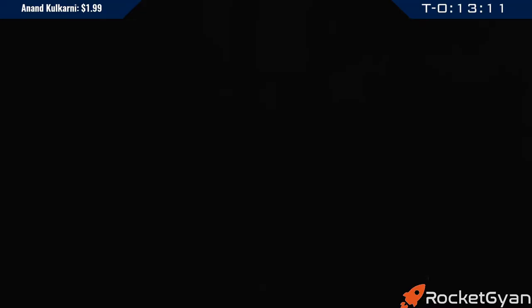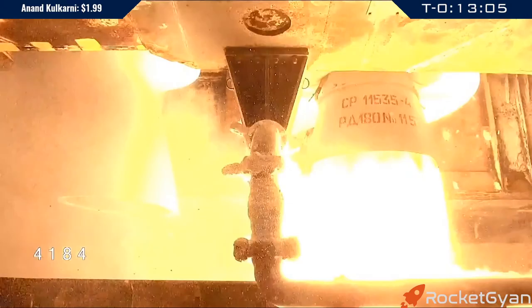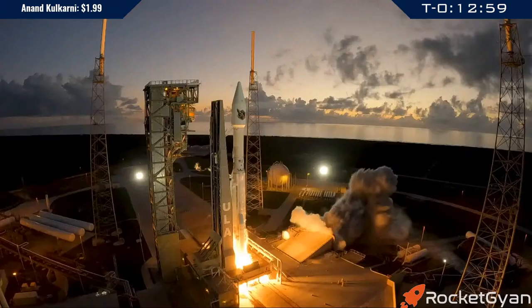So we have ignition and liftoff of the United Launch Alliance Atlas V rocket carrying Sibbers GO-6 for the United States Space Force.